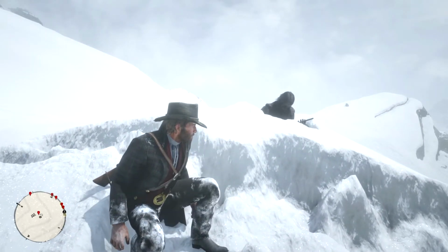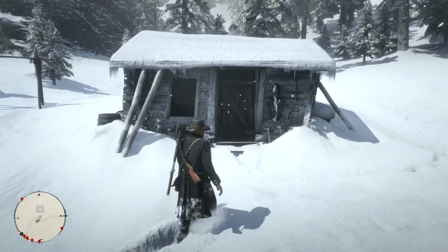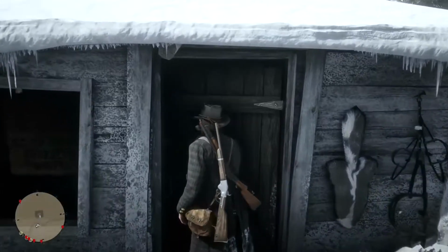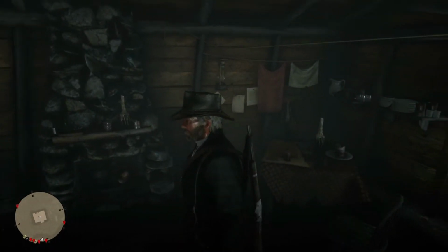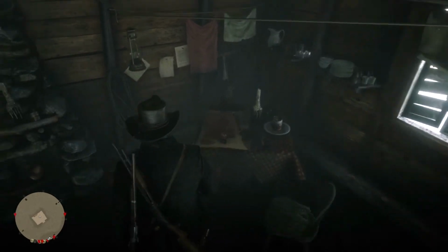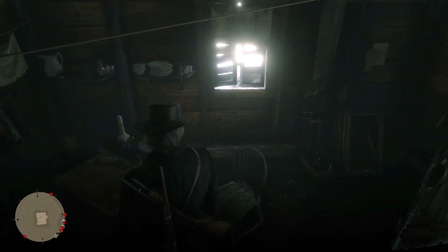He does have a repeating rifle that you can take, and this is a fun fact. I'm doing a little study where I'm collecting all of these subtle, unnamed photographs. If you take a picture of him, he's automatically labeled on the Social Club as Mountain Man.